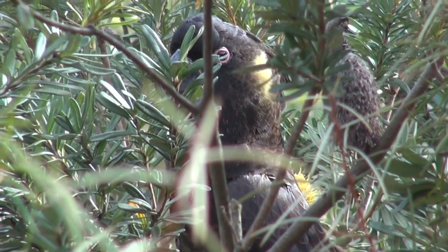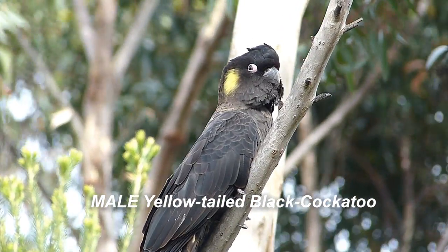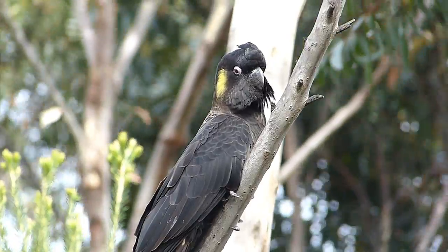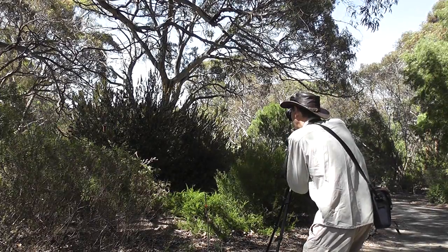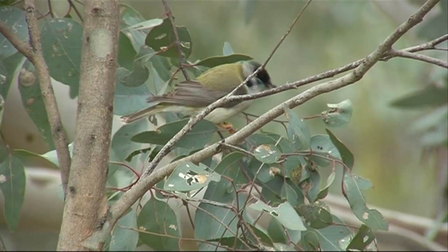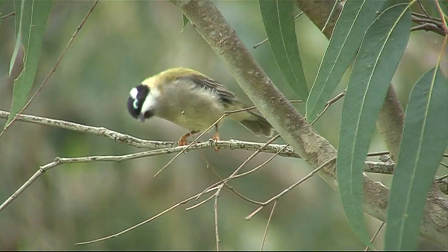There are other cockatoos in the banks here. This is a male yellow-tailed black cockatoo with a round yellow cheek patch, reddish eye ring and dark grey bill. The female has a grey eye ring, a pale bill and brighter cheek patch. We're excited to hear an unmistakable call. There are black-chinned honeyeaters around. With its numbers decreasing in South Australia, it's not commonly seen now.